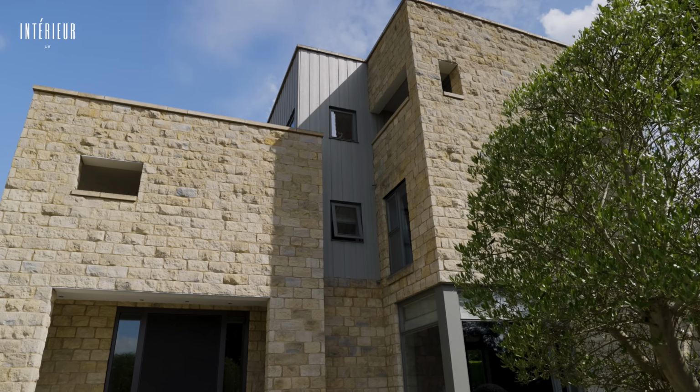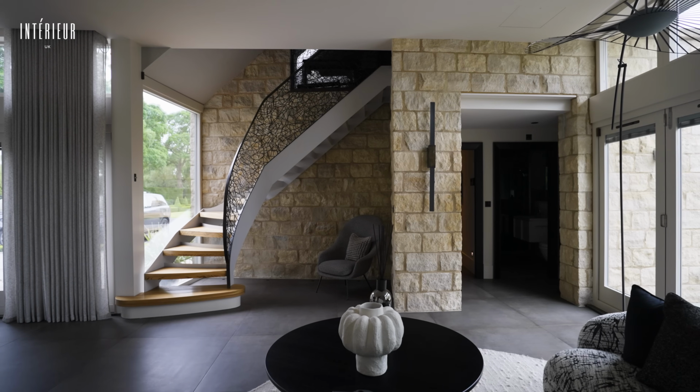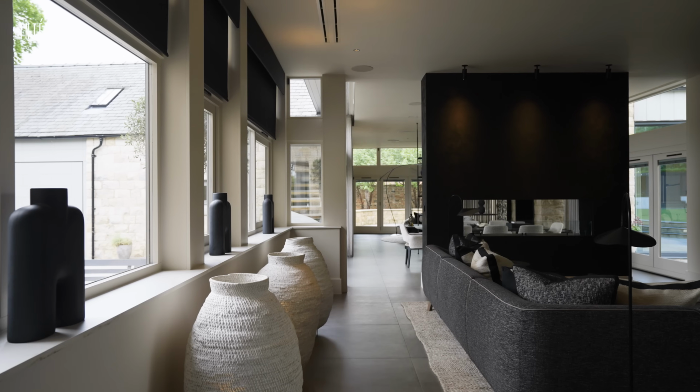Our clients approached us and asked us to review the ground floor space of their home to maximise the architecture of this beautiful home and bring in more light, open up the apertures and create a better functionality of the space, because some of the areas were not well utilised.